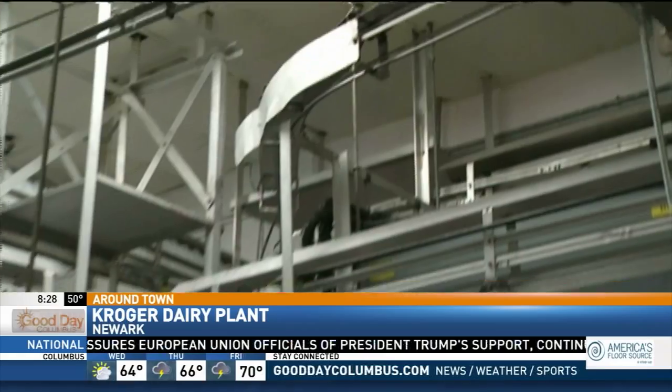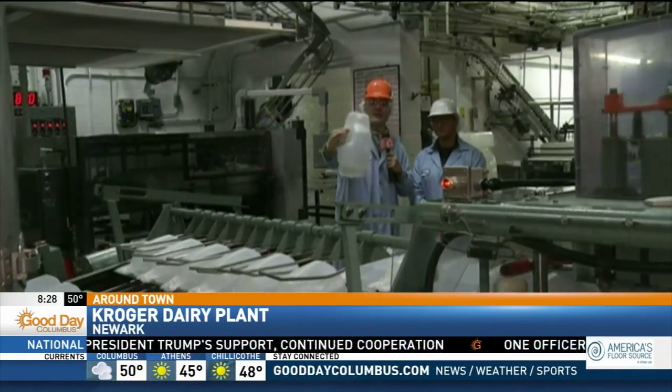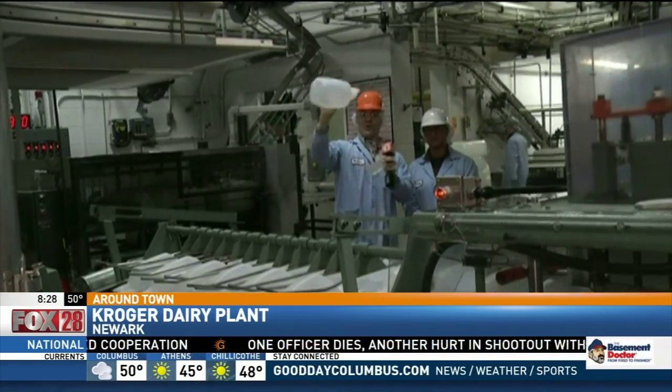So we're going to see how they put the milk on the inside here at Tamarack Farms Dairy. We're going to toss it back to you. Look at that. We got a jug right here. Let me rip it. Oh, mercy.